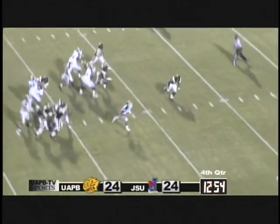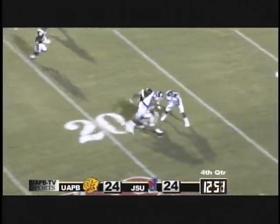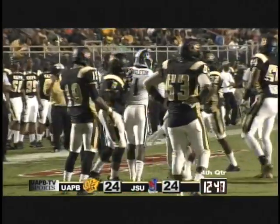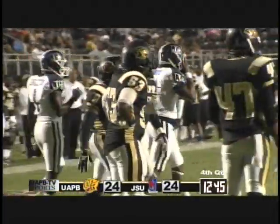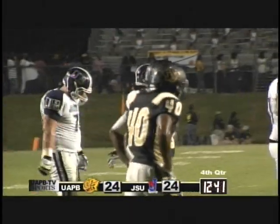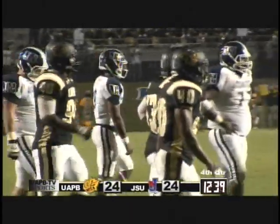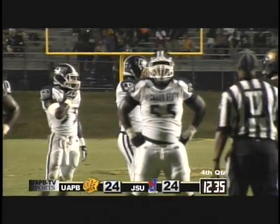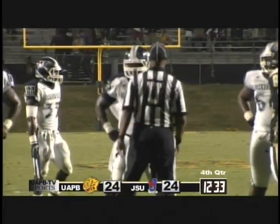Pump fake, open room over here. Trying to get a block. Rucker upends Ivy, but not before he picks up about 8 yards. And boy, it was almost a hold there by the receiver Singleton. But Rucker was able to break through and upend him before he got the first down. But now here you are again, 3rd and short.